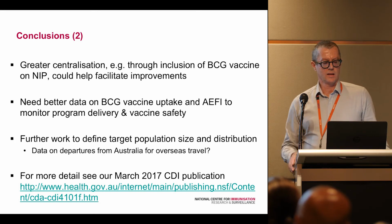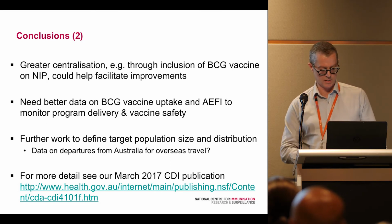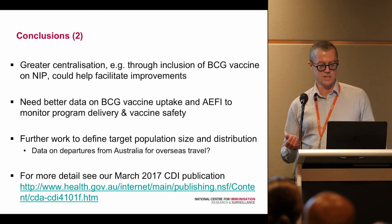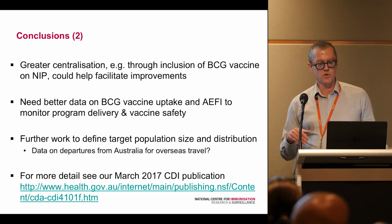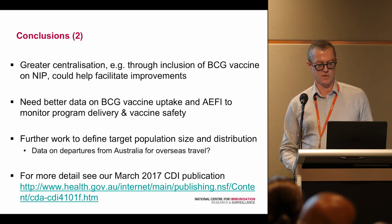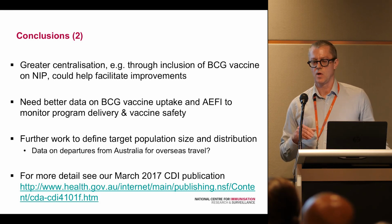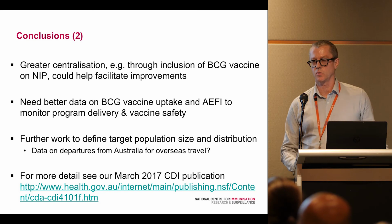So we concluded also that greater centralisation, for example through including the vaccine on the national program, could help facilitate such improvements. We certainly need better data on BCG coverage and adverse events to monitor program delivery and safety, particularly with ongoing use of unregistered vaccines. And we need further work to find the target population size and distribution, because we're not clear on that at the moment, and we could use data on departures from Australia for overseas travel to help estimate that. Anyone who's more interested in more detail on our evaluation can look at our recent publication in Communicable Diseases Intelligence.